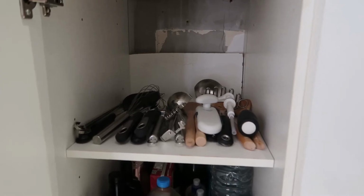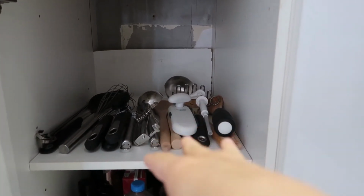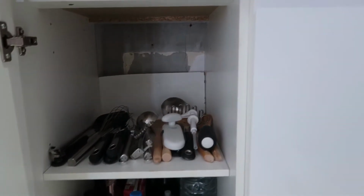So I'm thinking, do we get an extra shelf in here and then have just the trays that you put your utensils in? If we get one that's slightly smaller than this area, then it would be easy to pull out almost like a drawer rather than installing a drawer.